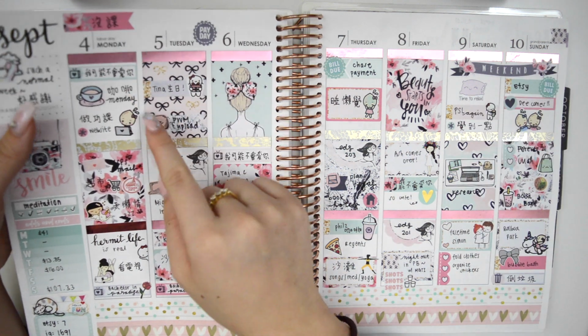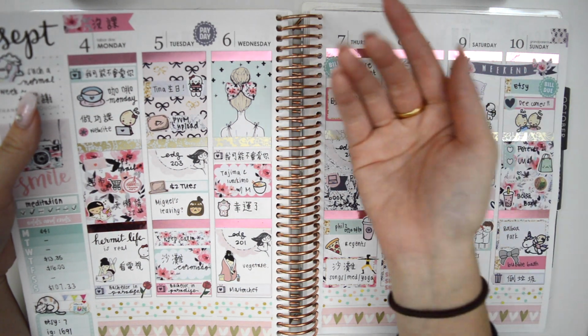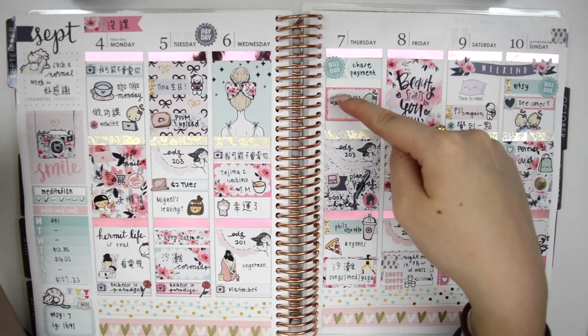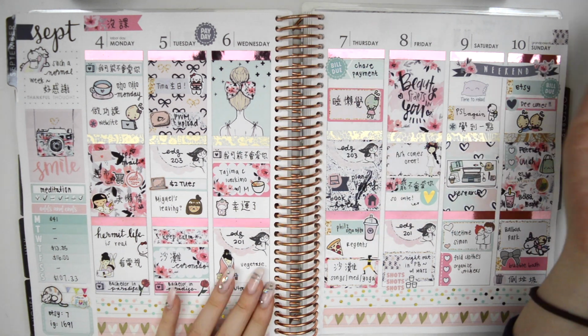So that's the name of the show, and then this one says Coffee Monday, so I just wrote coffee in Chinese, and I was like, oh, that looks really good. So this says do homework, and then I just started incorporating it into the rest of the spread. Like this one, I was really lazy and I was sleeping, and I think it's just a great way for me to practice my Chinese as well.